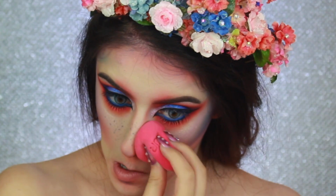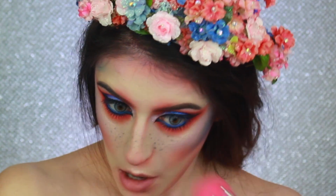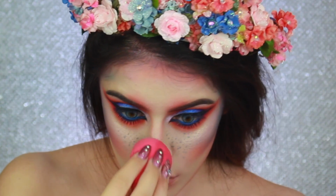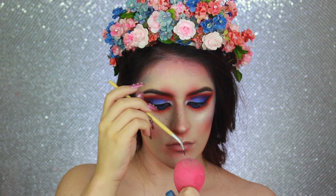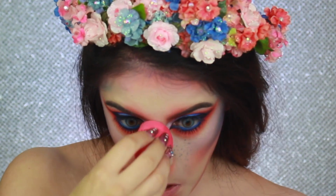So last minute, I decided it would be super cool to add fake freckles. I've never done these before, but for this I'm using Lime Crime's Thistle liquid lipstick, and with a liner brush, I'm making random little dots on a beauty sponge and then patting it on my cheeks and nose area to create a stippled effect.